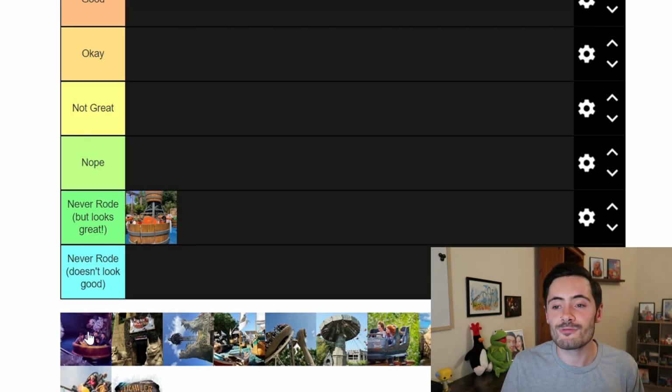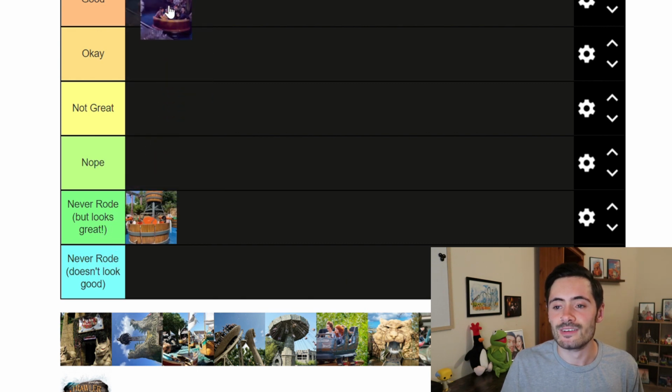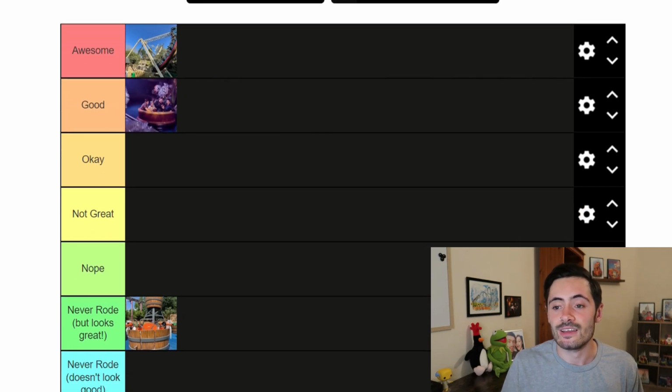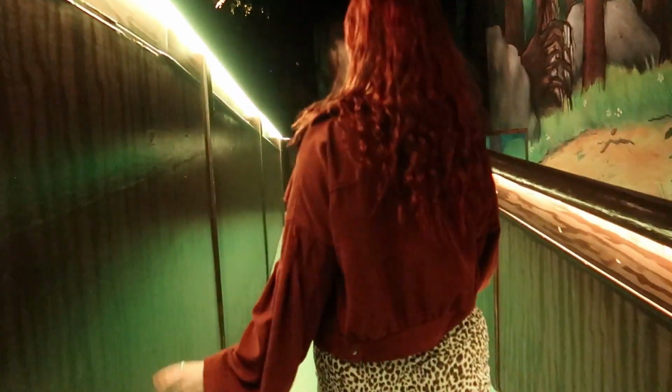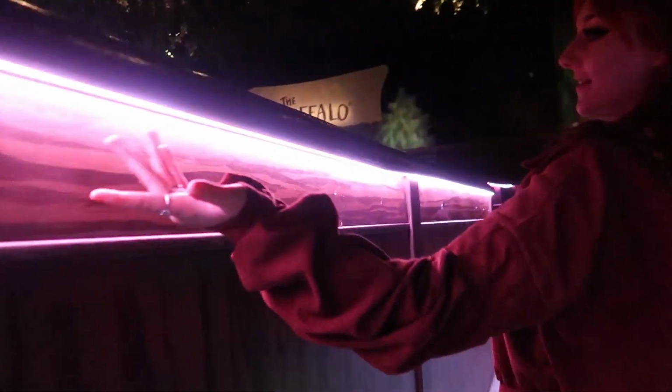Next up we have the Gruffalo River Adventure, and this one is going to go in, you know what, I'm actually going to put this in Awesome as well. Now it might not look like my kind of ride, but this is one of the best themed dark rides for sure here in the UK. Without a doubt, it is amazing. All the scenery in that ride and all the smells as well, it's incredible. It's a really immersive ride and that's what I love about it. So yeah, 100% it's going in Awesome.